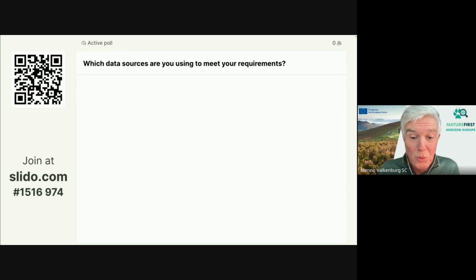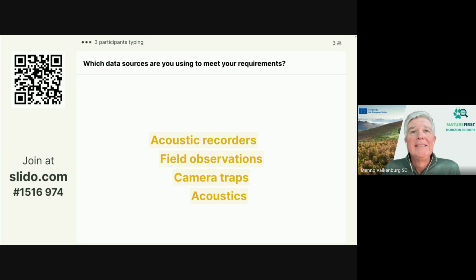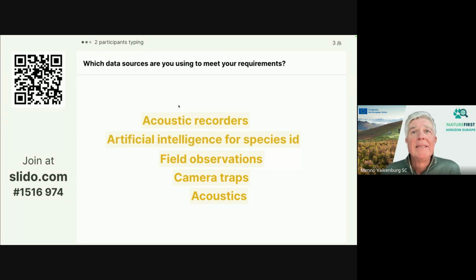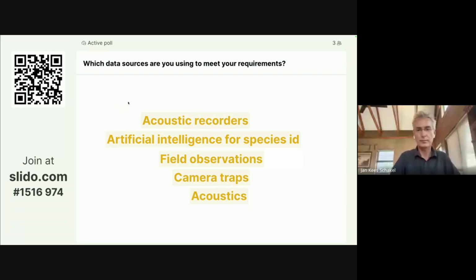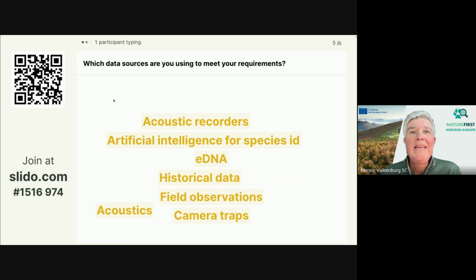So obviously the camera trap is one of the data sources, but there are of course also other data sources. We're going to talk about the camera trap more in detail. But which data sources are you using to meet your requirements for the nature conservation? Acoustics, acoustic recorders, nice. Let's see if there are some other data sources that people are using. Field observations. Artificial intelligence for species ID. Historical data, nice. Yeah. eDNA.